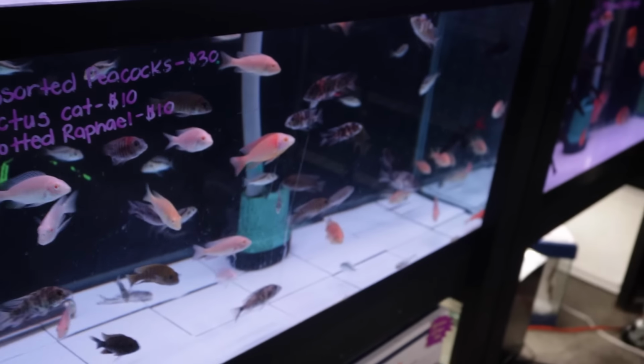Do you normally prefer keeping monster fish or nano fish? What would you prefer? I like everything, to be honest. I don't think there's a section that I gravitate to. I like doing nice planted nano tanks, big monster aggressive tanks, koi ponds. I don't think there's a single area that I gravitate to more than I like everything.